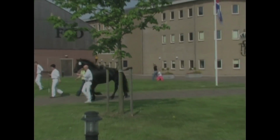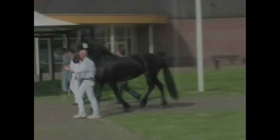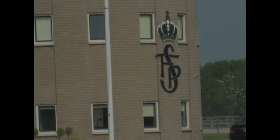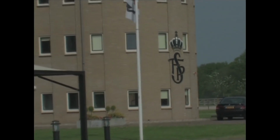On the premises of the beautiful facilities of the Friesian Horses Stud Book, inspections take place regularly. Under the auspices of the Royal Friesian Horses Stud Book, the inspections are well managed. Good organization and a large staff of volunteers make these days a treat for many people.